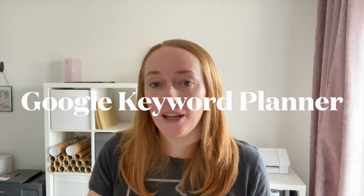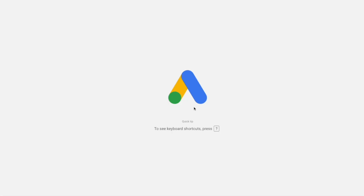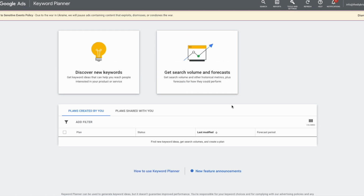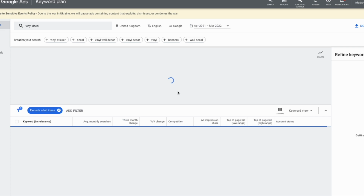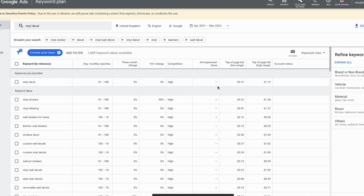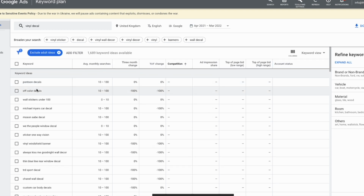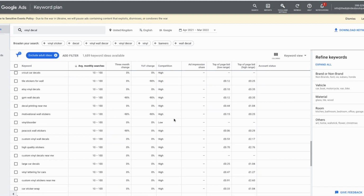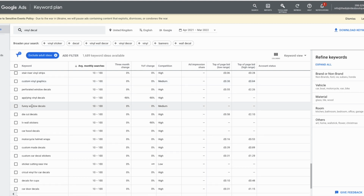You can also use Google Keywords in a similar way. So if you go to Keyword Planner, you may need to sign up for a Google Ads account, I think it is. But once you're in there, you can look for keywords. Again, just using this very generic one. And this will show you how many people have been searching on Google for all of these different words and kind of the competition on Google for them. So obviously you want to ideally find something that has a lot of searches but that has either low or medium competition.